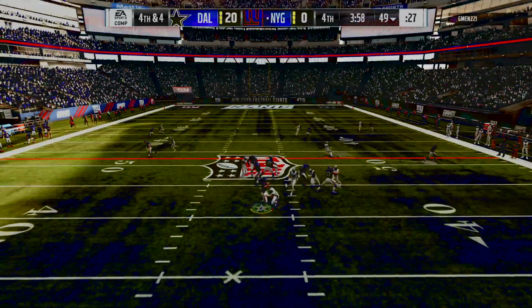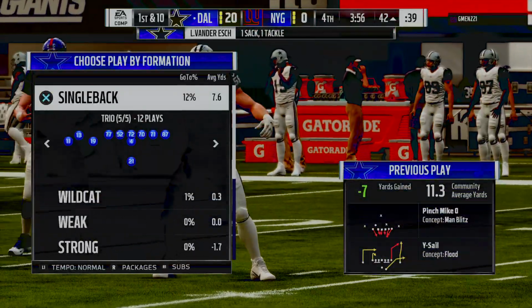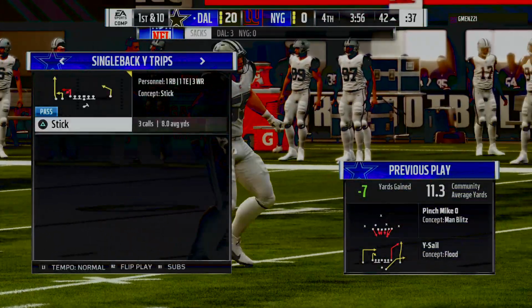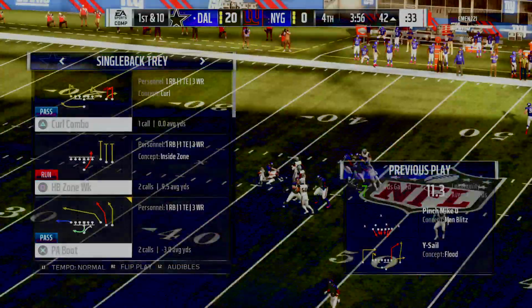Now Manning, gotta have this one. And the Cowboys' pressure gets there this time for the sack. The Giants go on fourth, but come up empty. And Dallas, they'll take over in terrific field position.